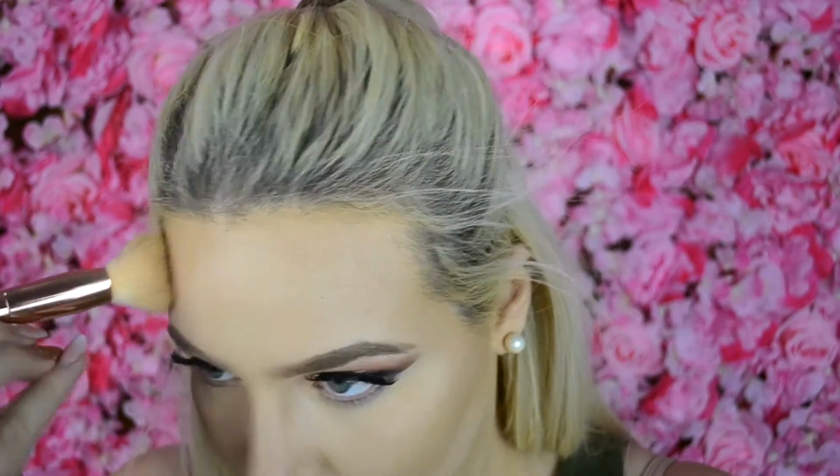Then for bronzer, I'm taking this OXX Cosmetics from Kmart, and this is just cold pressed powder. I'm pretty sure the name of the shade is Tan. And I'm just going to use this to bronze my face up. Then I'm going to take the Mode blush in the shade Cupid, and I'm just going to put this on the apples of my cheeks.